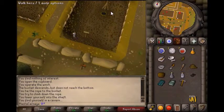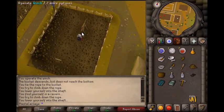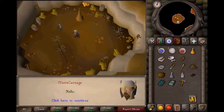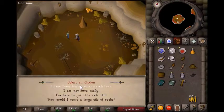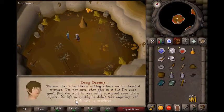And I am now just arriving here. And so we will go ahead and just operate this winch. And we will climb back down, and we'll talk to Doug Deeping. We'll ask him how you could manage to move a large pile of rocks. So we'll use the last option.